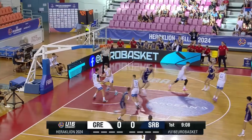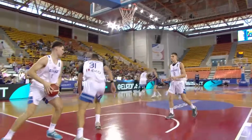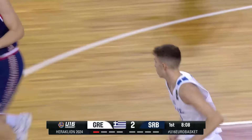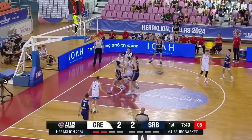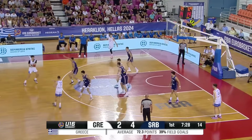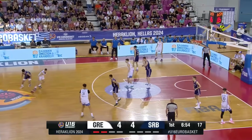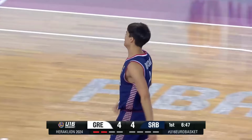Little wraparound pass and gets it to the big center, Pavlovic. Here's the drive. Hatzilampro. And Bjelic leans in. Pavlovic there with the offensive rebound and putback. Hidemenos. Oh, careless ball handling by the point guard. And Danilovic drives in and scores his first bucket.